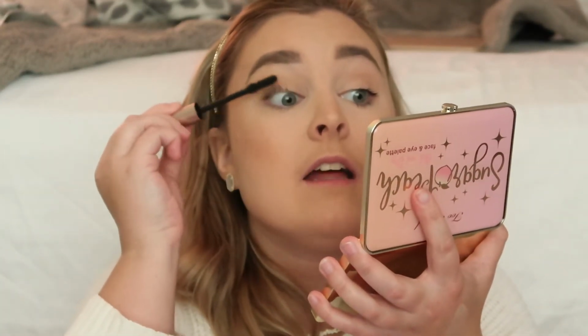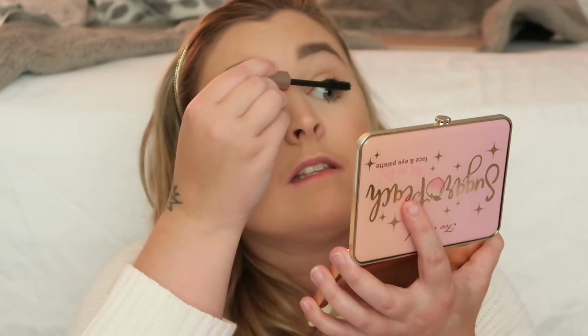It does not really clump on my bottom lashes at all. It just makes them really nice, which is a really nice touch. And you can find this basically everywhere. I mean, CVS, Target, Walmart, wherever. And it's really hard to see a difference on camera, but it's definitely there, and I love it so much.